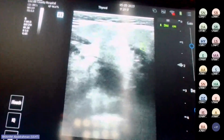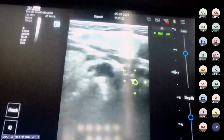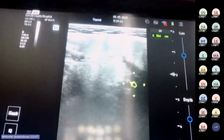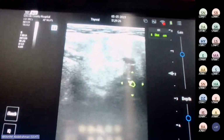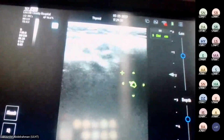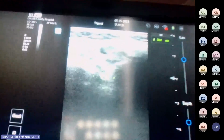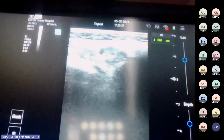So we would assess this nice homogeneous middle grey gland here, which, like I say, is the submandibular gland. So if we tilt up towards the mandible, this is the mandible just coming in here. So between the submandibular gland and the mandible is the level 1B lymph node.